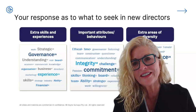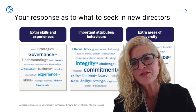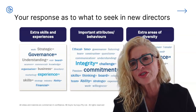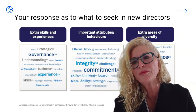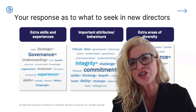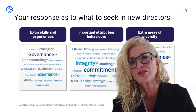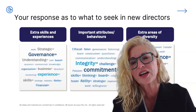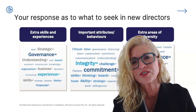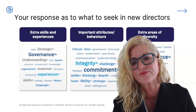More and more, we're needing to ensure that those alternative lenses or perspectives can be brought to the table to stretch the thinking, to be far more forward thinking in being able to challenge the views and to bring those alternative processes or thinking processes into the conversations.